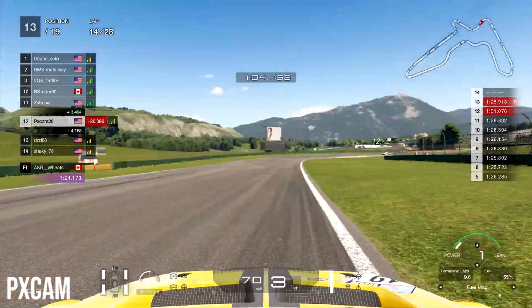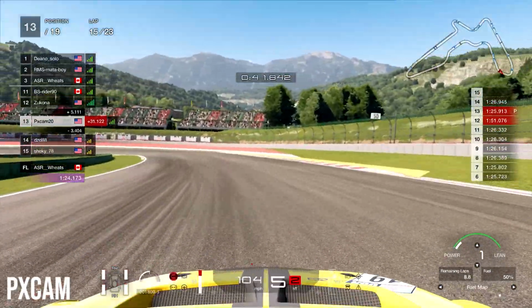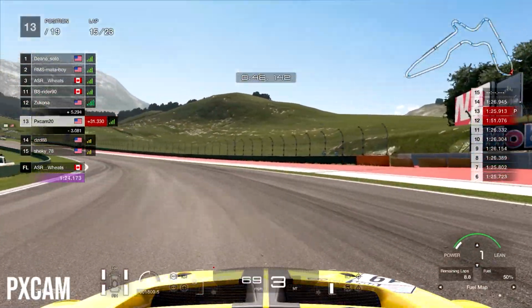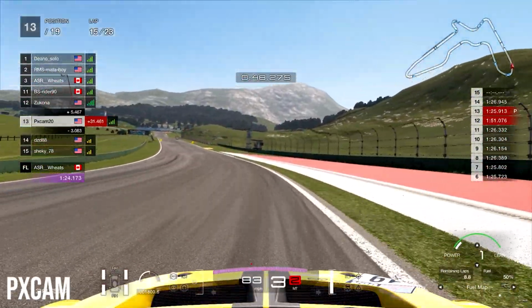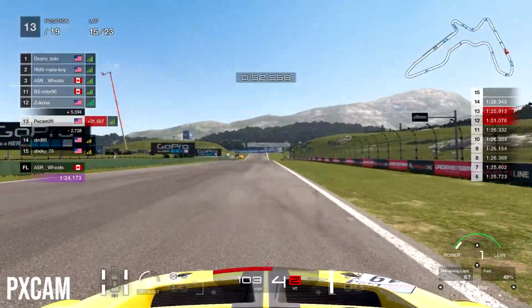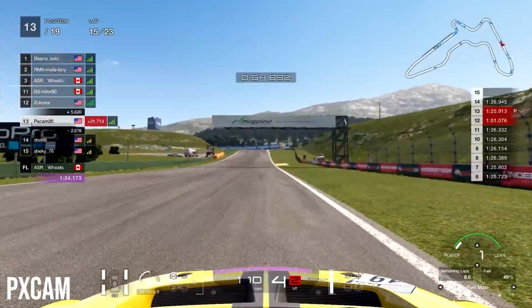So not sure exactly what happened to Closer. I don't know if he just didn't save enough fuel. He had to stay in the pits a lot longer, but if he did, that was the cost right there. As you can see, we were able to gain another position, and we are now up into 13th place on our hard compound tires.